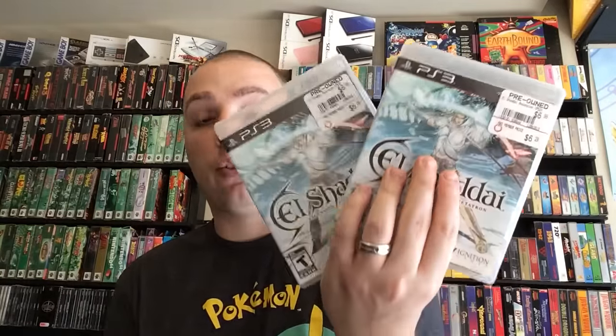Alright. Persona 4 Arena Ultimax. This is a fighting game with the Persona characters. El Shaddai. I actually picked up 2 copies of that. My one buddy's going for a complete RPG set on the PS3, which I'm going to be going for as well, based on how many I've just gotten. Trinity Soul of Zill O'll. The Witch and the Hundred Knight.